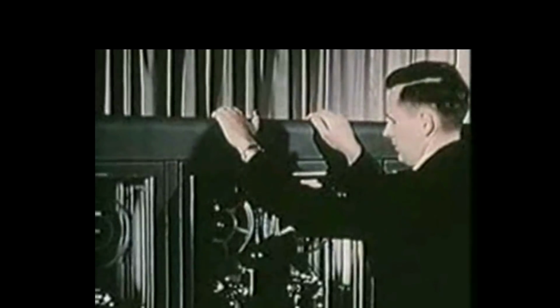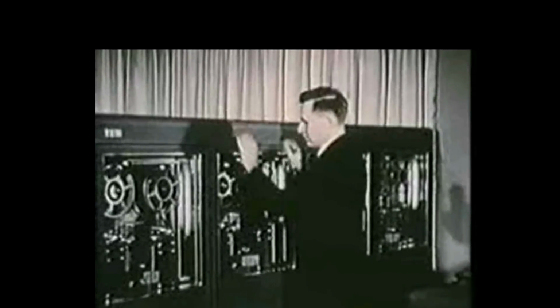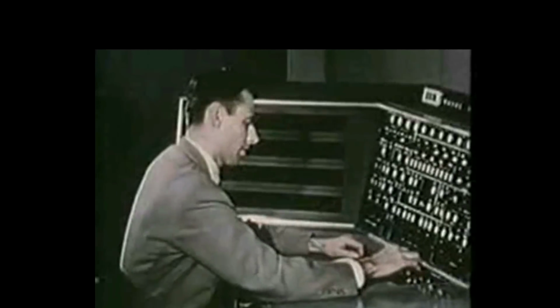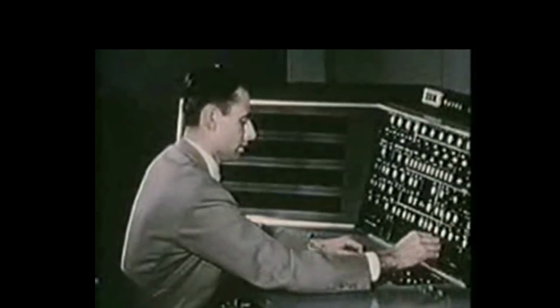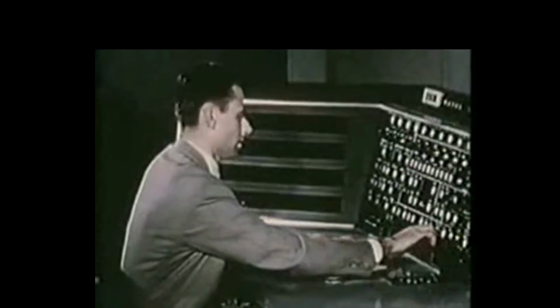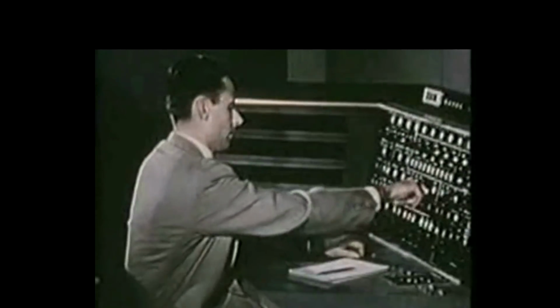NORC was built between 1950 and 1954 at the Watson Scientific Computing Laboratory, Columbia University, and the Navy Computation Laboratory at Dahlgren, Virginia. Many advancements achieved during its construction were incorporated into later IBM computers. Delivered to the U.S. Navy in December 1954, NORC remained in service until 1968.